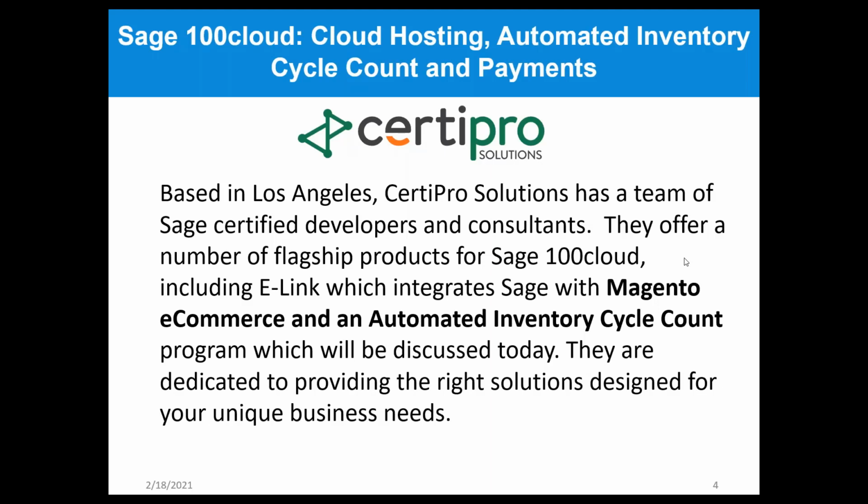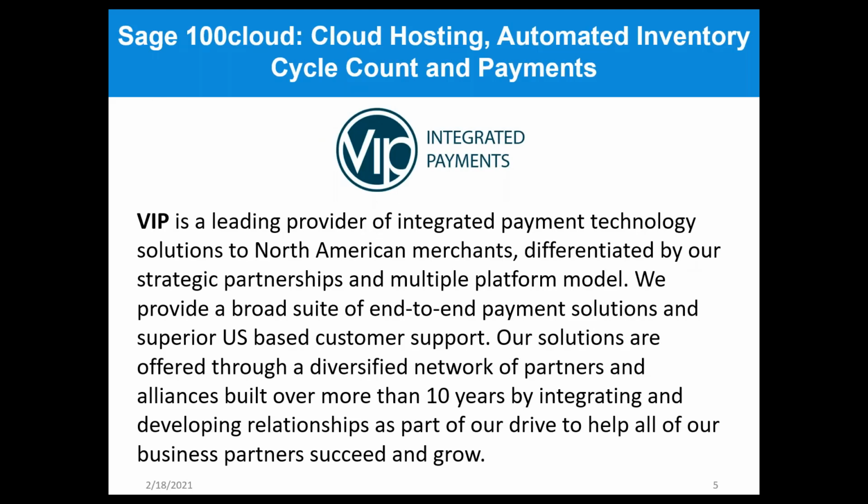And then CertiPro, they're going to be talking about their automated inventory cycle count today, their solution that integrates with Sage 100. They have a team of Sage certified developers and consultants, and they're very well known for both of these flagship Sage 100 products, Magento e-commerce, eLink, and the automated inventory cycle count, which we're going to be talking about today.